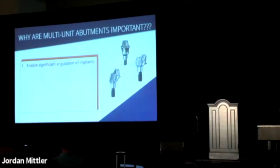But if we were to argue multi-unit abutment, the indications, right? We want to be able to enable significant angulation of implants. That's a valid point for the use of multi-units. Redirection of screw access holes. The convenience for the restorative doctor to be able to get in there and not have to come from the back of the head. I think that's very reasonable. We want to place the same prosthetic connection on different fixture options based on the differing bone. And so that moving the same connection from implant to implant makes a lot of sense.